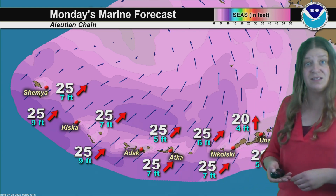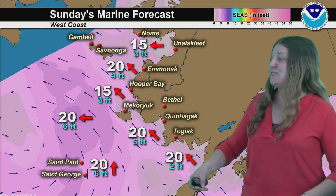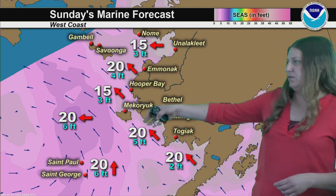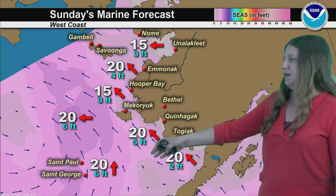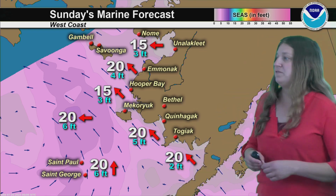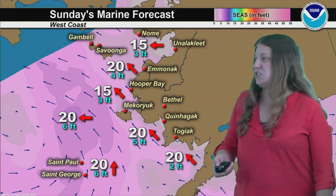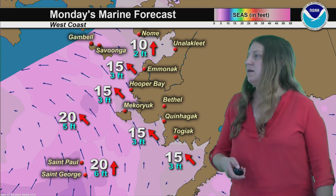Going towards your Bristol Bay areas, we can see on Sunday near the Pribilof Islands, winds 20 knots, waves 6 feet. Along the coastal areas, again, with that trough in the area, we're looking at some stronger waves of about 5 feet off of Mekoryuk. And we're also seeing, even as you go towards Nome, waves of about 3 feet. Winds generally from 15 to 20 knots.